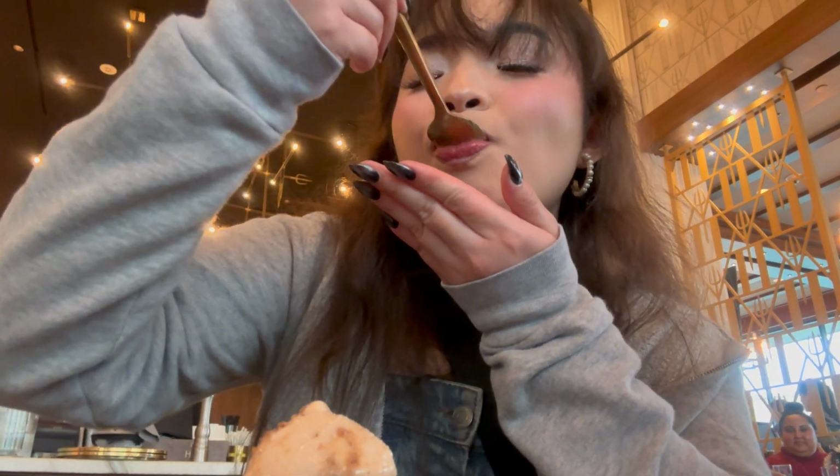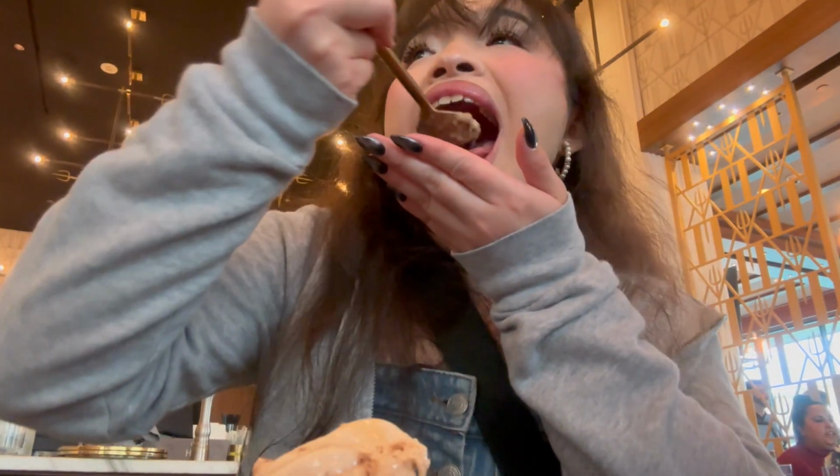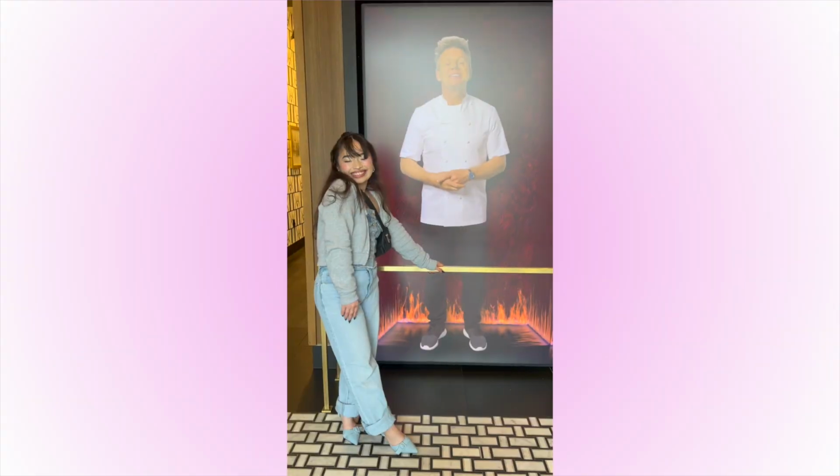Oh my god. Oh my god, that's so good. Guys, I cannot tell you how delicious this dessert was. It's truly now my favorite dessert of all time. Finding out at 23 years old, this is my favorite dessert. It was so iconic. I would eat that dessert every single day if I could.